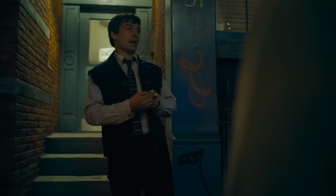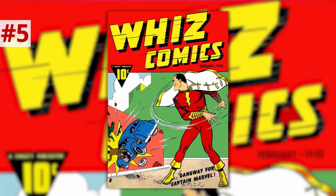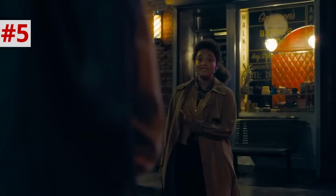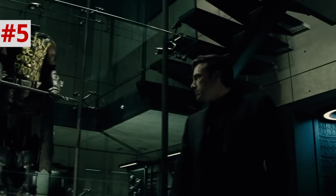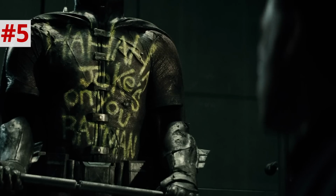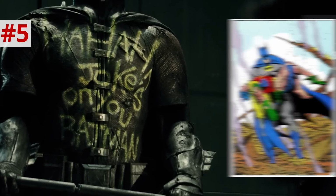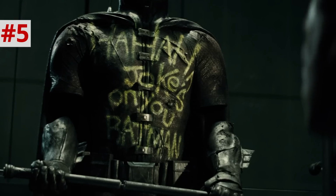Oh, exact. So in this alley in Central City, I assume, there's a sign that says Wiz, which could be a nod to Wiz Comics, a label that published the early Captain Marvel Shazam comics when it was under Fawcett Publications. And across the street, there's a barber shop that looks like Grayson's, as in Dick Grayson and his family. Remember, there was that defaced Robin suit that Zack Snyder put in the Batcave in Batman v Superman. Many thought that this was meant to be Jason Todd, but Zack Snyder confirmed on Vero in November 2018 that his plan was for this Robin to be Dick Grayson. So if that continuity remains the case for this movie, there could be some other relative of the late Dick Grayson who runs a barbershop.